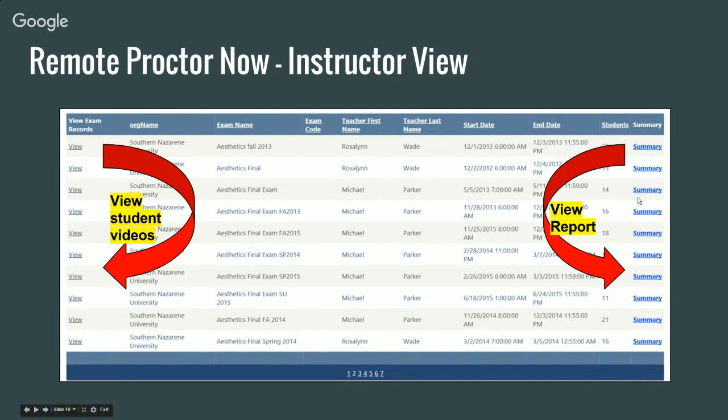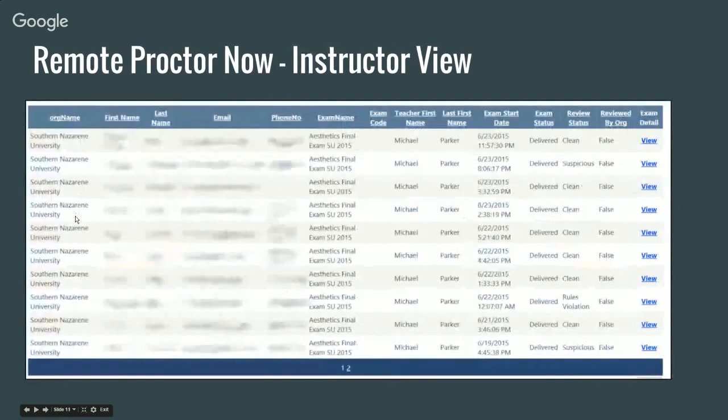Or you can click summary, and the summary brings you to that report we just saw where it had the 3 that had violations and the 4 that were clean. So it depends on what you want to do. If you click on this view option, then you'll see all your students. Okay, so names are blurred to protect the innocent, but these are some of Mike's, these were one of his exams, and then if you wanted to watch any of their videos, you just click view.